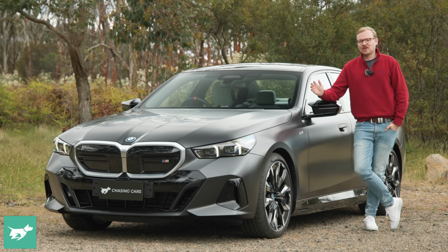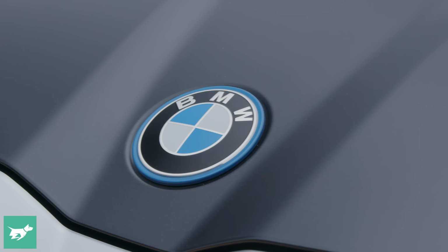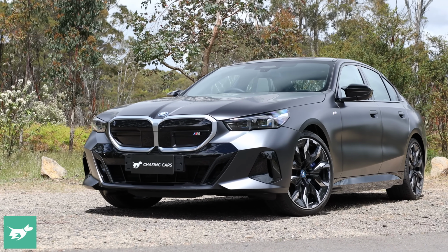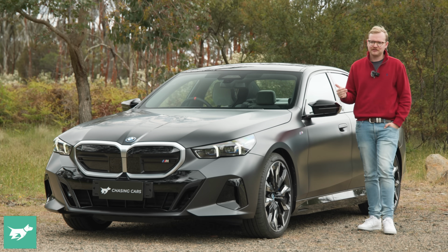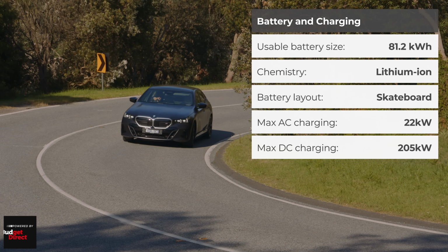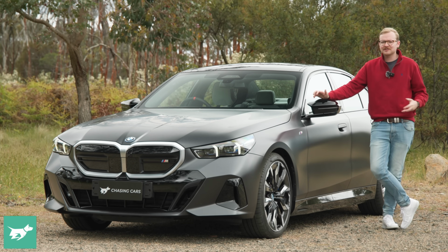What about the range, charging, efficiency, and servicing of the new BMW 5 Series? Well, if you go for the M60, honestly, you're making your life a little bit more difficult than in the 520i, which is the petrol car, or the i540, which is rear-wheel drive. And that's because BMW's dual-motor all-wheel drive cars are definitely less efficient than the single motor, and that's certainly the case with this high-performance M50. Like the rear-wheel drive i5, you get an 81 kilowatt-hour usable battery in this car, but consumption is a little high.